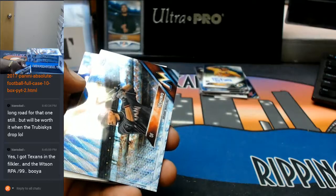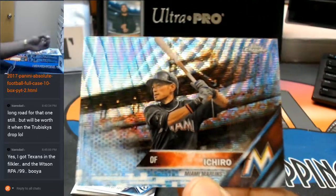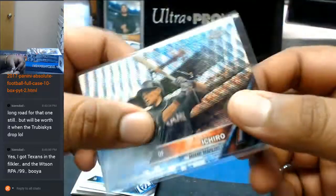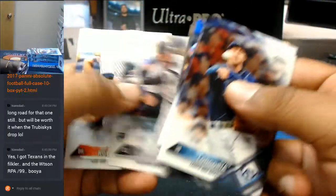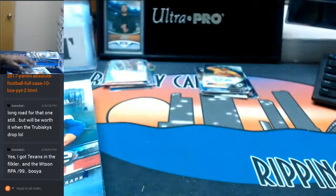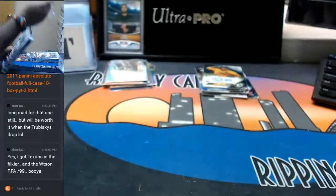What is this? An Ichiro. What is this? For the Marlins. To 75. That's pretty cool. Check that out. I thought for a second that might have been a super fractor. But I have pulled a few super fractors in my time, so I should know better. But I can't help but get excited, you know?